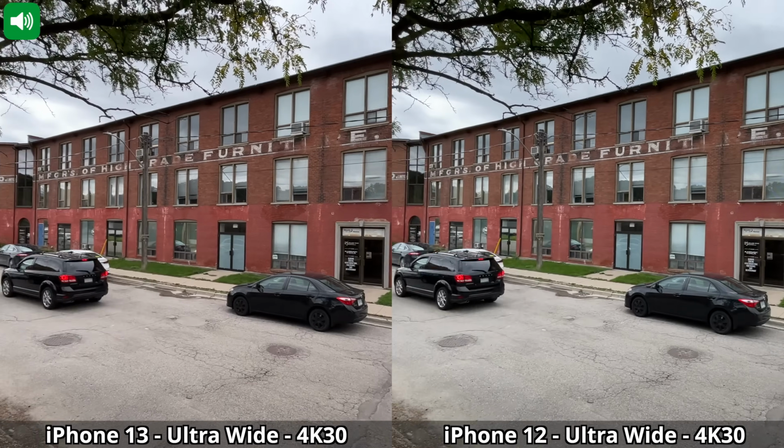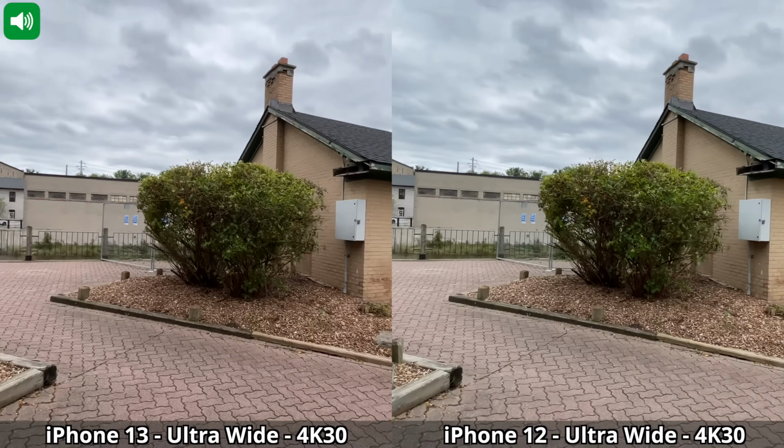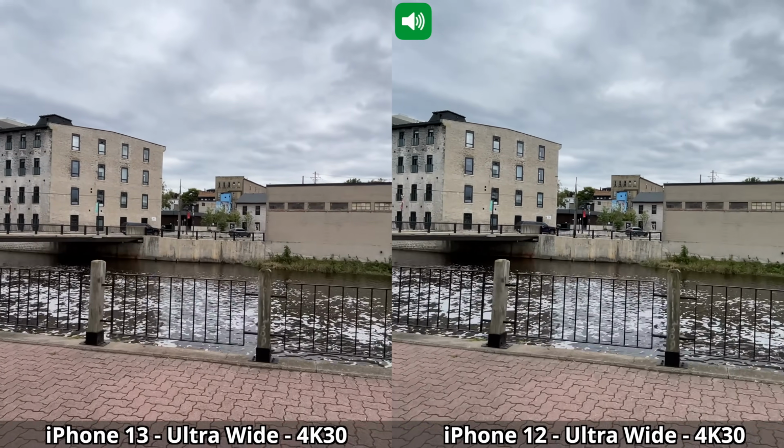And back left. So yeah, this is how a recording done between the iPhone 12 and the iPhone 13 would look like if you are using the ultra-wide lenses on their backs.